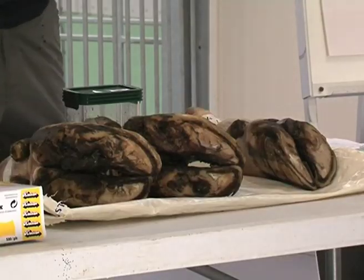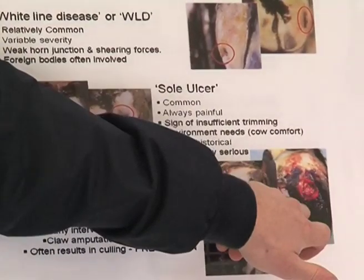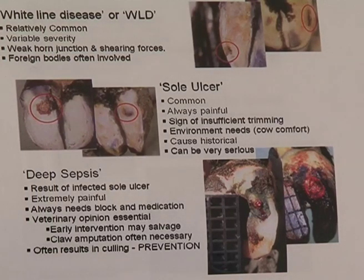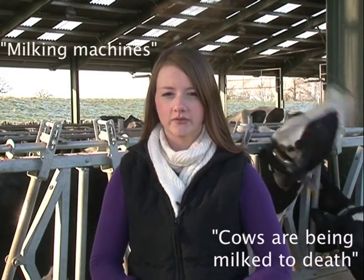The RSPCA recently conducted an online survey to find out whether the public considered the welfare of cows when buying dairy products, and many campaigns have been introduced to raise the public's awareness. "Cows are being milked to death" and "milking machines" are just some of the phrases that are becoming all too familiar. But do farmers actually care about what the public thinks about them? And what are they doing to prove their critics wrong?